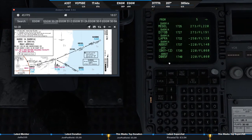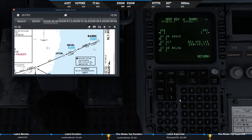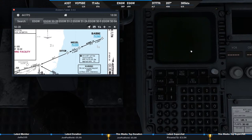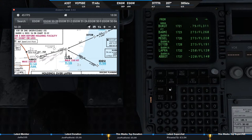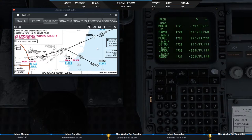So coming into BARMY, first restriction is going to be at flight level 260. So we can put it in there as a reference. The aircraft again isn't going to do anything to maintain that, but at least we can put it in there. And then we go to the flight plan page, we can say okay, 260 is in. MEGAL is a 220 restriction that is actually programmed in. Look at 220. We're going to be level for a short while, going to DITOB and then to LAPRA. LAPRA also has a restriction to be below 250 knots at flight level 120. That is also coded into the flight management computer.